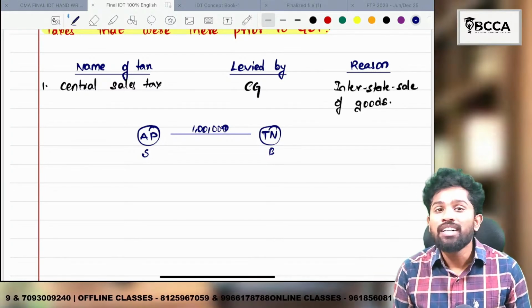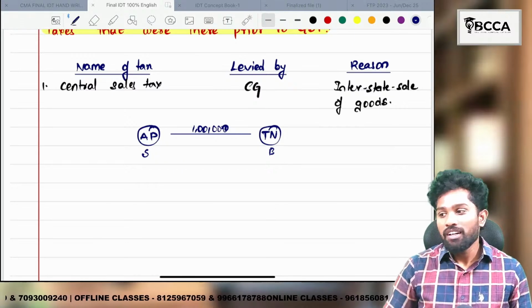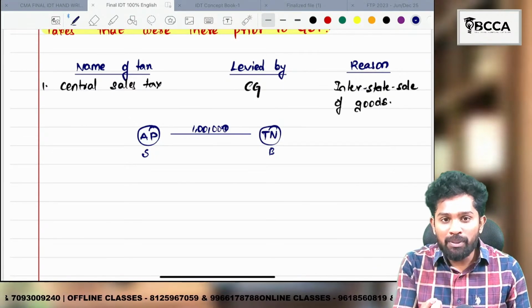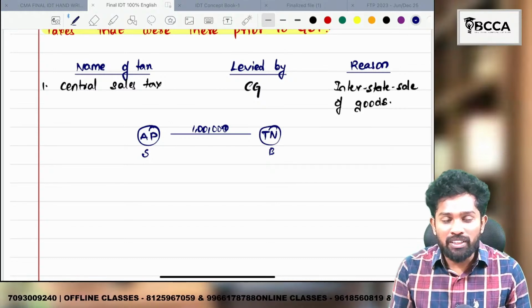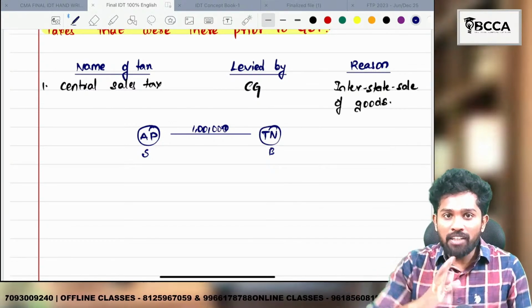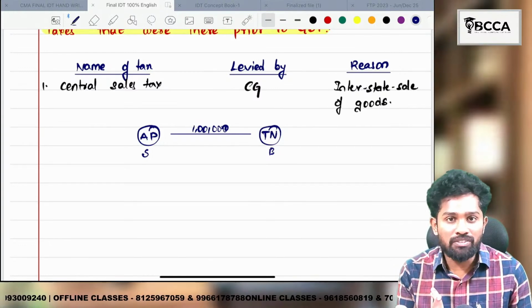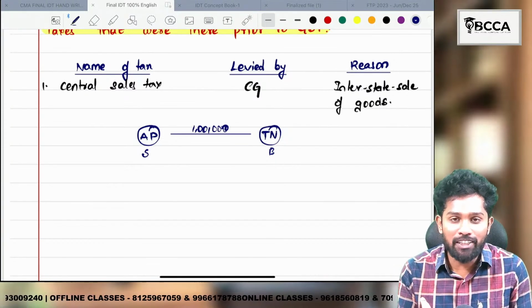is levying the taxes. Sir, what is this, sir? If there is a problem between these two states, somehow it has to be resolved, and it has to be given to one state. The Center has come as if it is going to solve the problem, and it is taking the taxes. How is it justifiable, sir? How is it fair treatment?